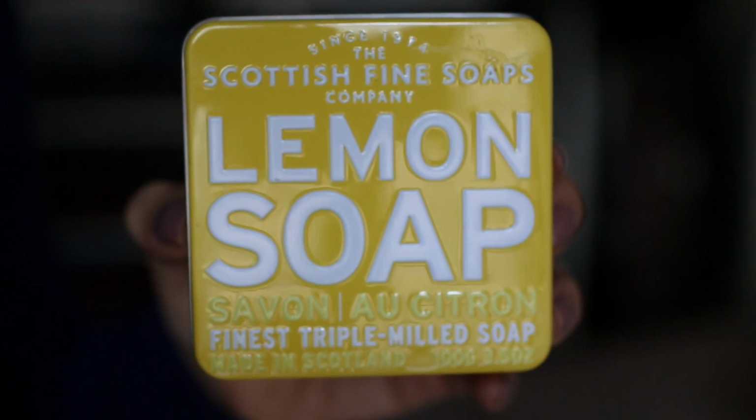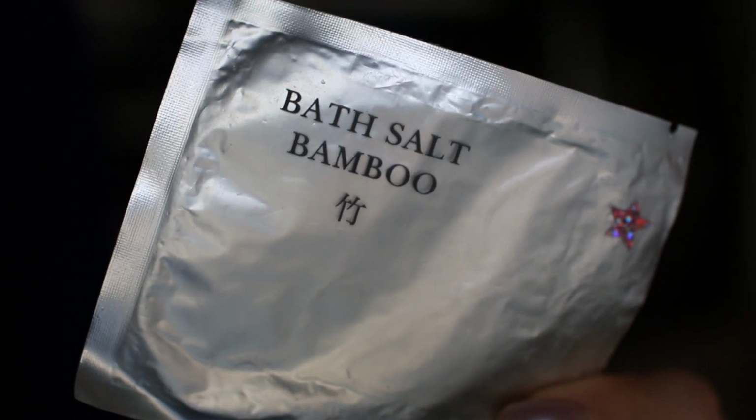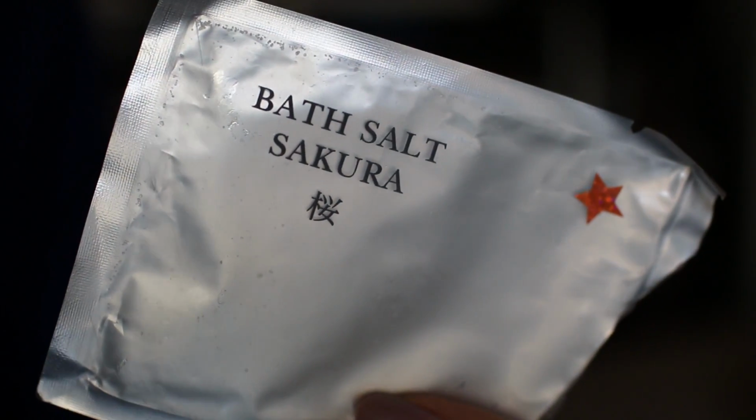This next product is a full-size bar soap from the Scottish Fine Soaps Company, and this is in the lemon scent. Really love the scent of this. These 2 little packages of bath salt were also in my Finish 7 by Spring. The first one is the Bamboo Bath Salt, and then the other one is the Sakura Bath Salt. I've been trying to take more baths because I find them really relaxing, and it's also a great opportunity to use up a lot of bath products.